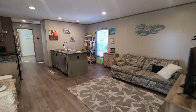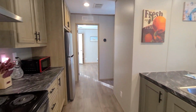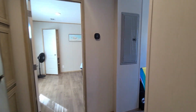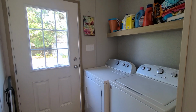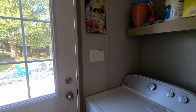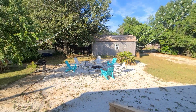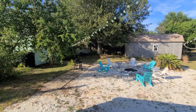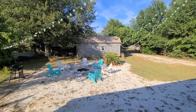And then we do have some privacy for the primary suite located on the back side over here with laundry in the middle. The thermostat is in fact an Ecobee, so lots to offer there. It is a smart Wi-Fi capable heating and cooling system. I will walk you around back here. Nice fire pit hangout area for your Airbnb guest or yourself.